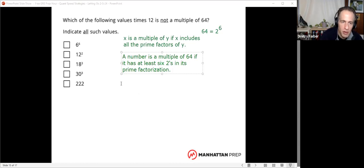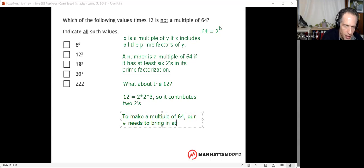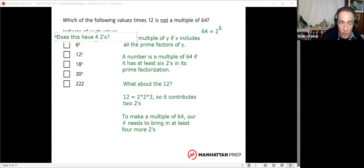Now they're talking about, what about 12 times a number, right? 12 is 2 times 2 times 3, so it contributes 2 twos. So to make a multiple of 64, our number needs to bring in at least 4 more twos. So does this have 4 twos in it? And when I say 4 twos, I'm not saying 4 times 2 is 8, right? But 2 times 2 times 2 times 2, 16. So you could also say, is it a multiple of 16?